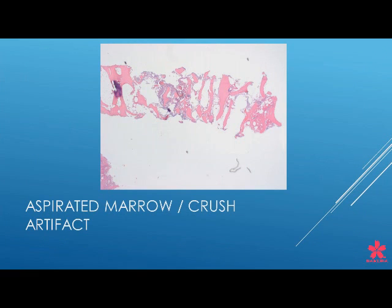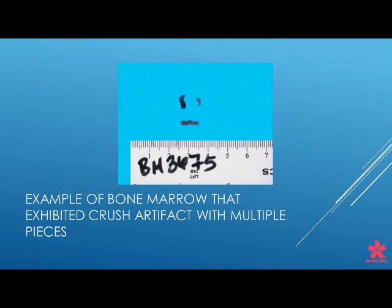This, again, is crush artifact. You can see the bone marrow core has been crushed together and is not looking very good. You would want it to be more extended and have a clearer picture of the center of it where you see the hematoxylin staining. Unfortunately, when this happens while they're drawing the bone marrow core, there's not much we can do about it. We just have to cut it and then try to figure out how to make it look as good as we can for the docs. And sometimes this is the best we can do.